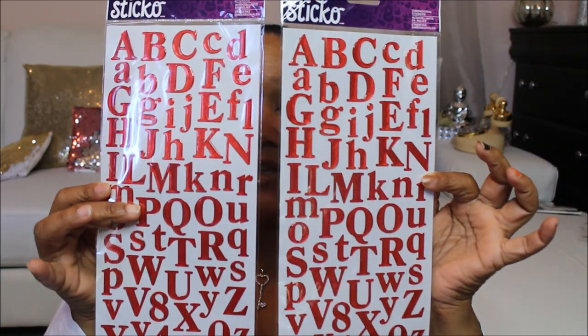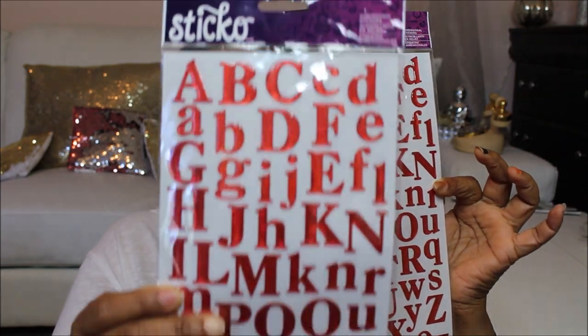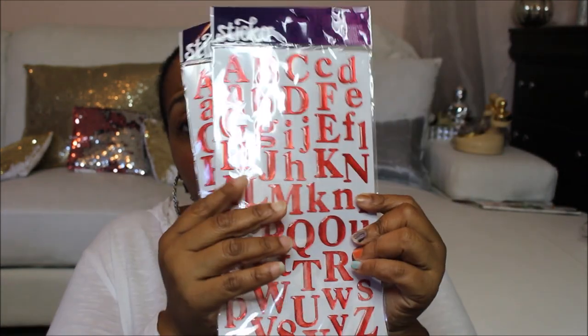Then I picked up some of these red sort of raised kind of bubble letters. They're dimensional sticker letters. And this is by the Sticko brand too. And I think these really are in Michael's, if I'm not mistaken. So I got two packs of these because these are pretty. These would be great for the holidays because of that red color. So that's why I grabbed these. And they only had two in that particular store. So I got those two because you always need more than one pack of alphabet stickers.